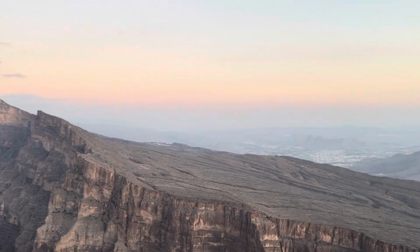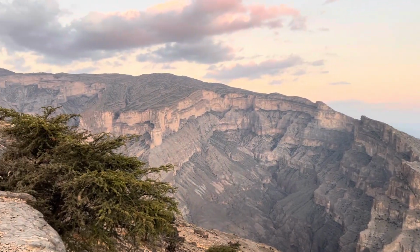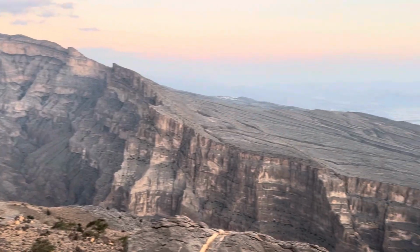Jebel Shams means the peak that receives the first sunlight. That is what it is. Because it's the highest peak, it gets the first sunlight in Oman. And this is the canyon.